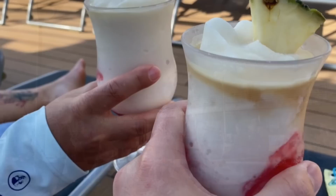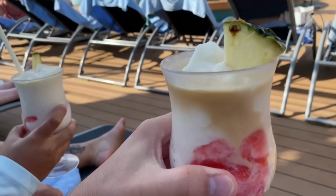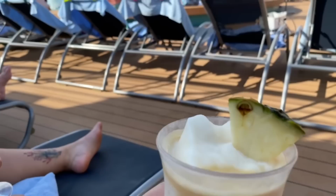First lava flows of the trip. Yum, yum. Yeah, check out that rum. Strawberry puree and pina colada. Best there is.